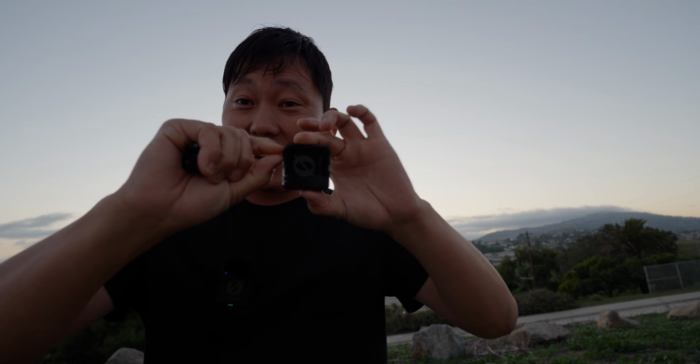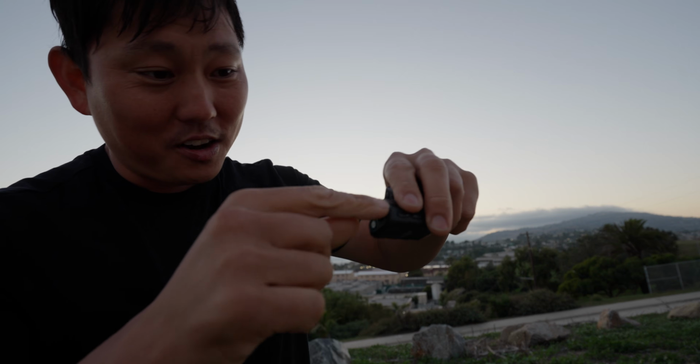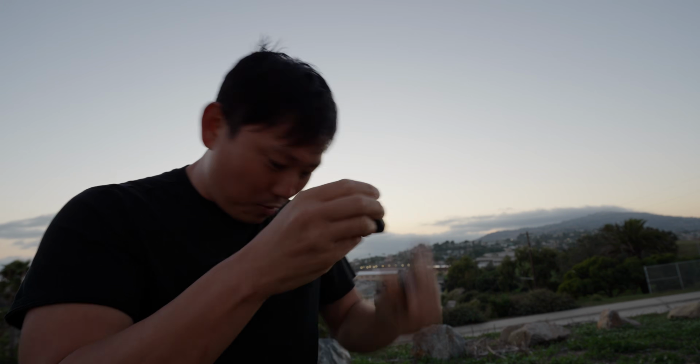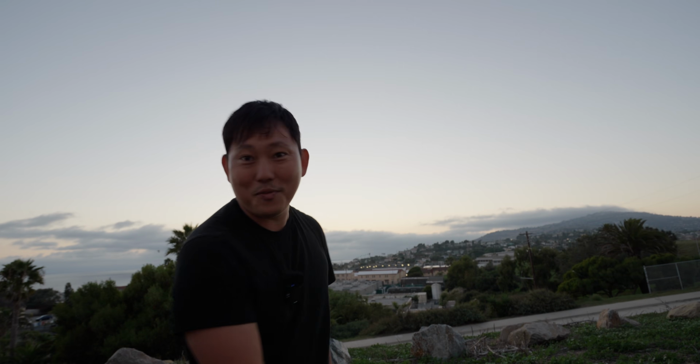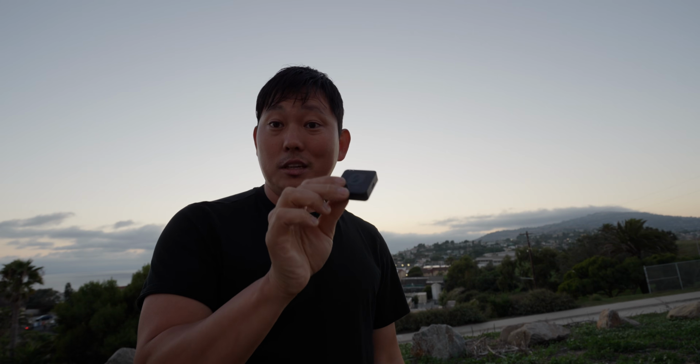Also, the locking TRS is a great peace of mind because I'm always terrified about the microphone just kind of coming out a little bit while it's in my pocket, and then now it's just recording my keychain rustling around in my pocket. Of course, the 32-bit float internal recordings and timecode capabilities. I mean, Rode really killed it with this mic.